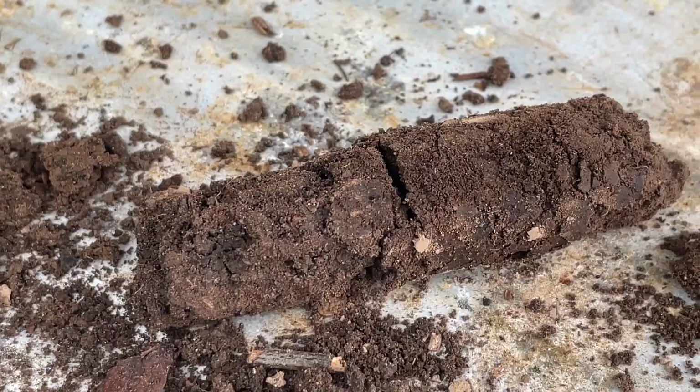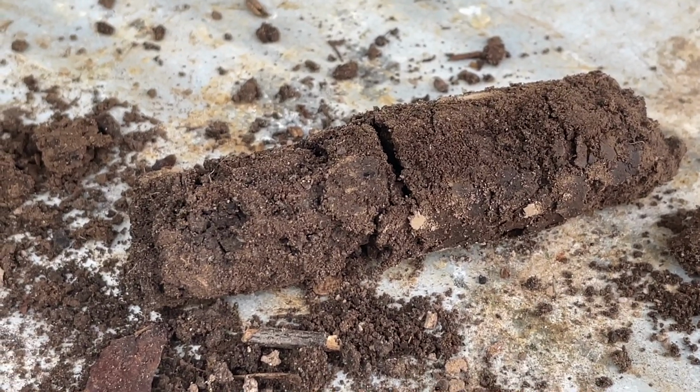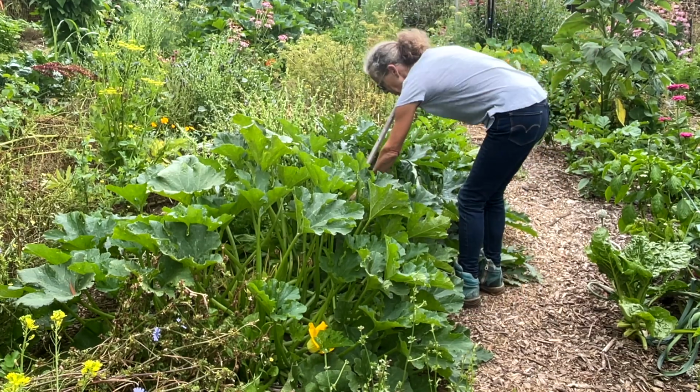The darker the colour, the more organic material in it. So let's go and get a sample from the other side. And once again, I'll just go in between these two plants.